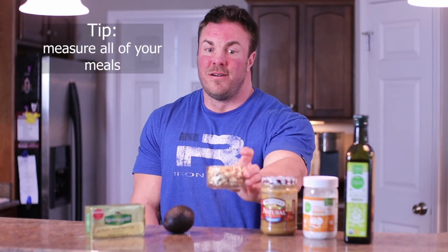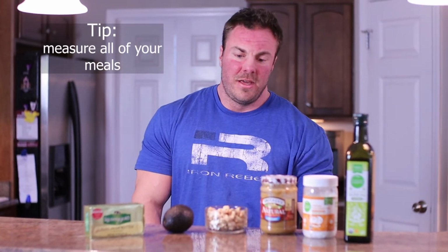So if your goal is fat loss, be very cognizant of how much you eat. If you ate this entire portion here, you're probably looking at 50 grams of fat. So again, make sure you measure those. Just don't dig into a bag and start hammering away. They will add up the calories really, really quickly. So again, I like cashews here, pecans, walnuts, almonds, all great options.